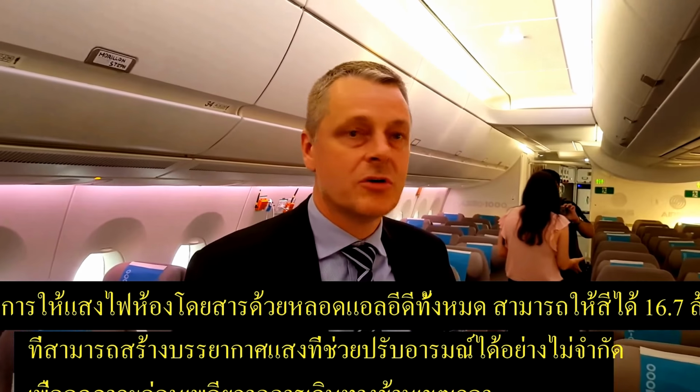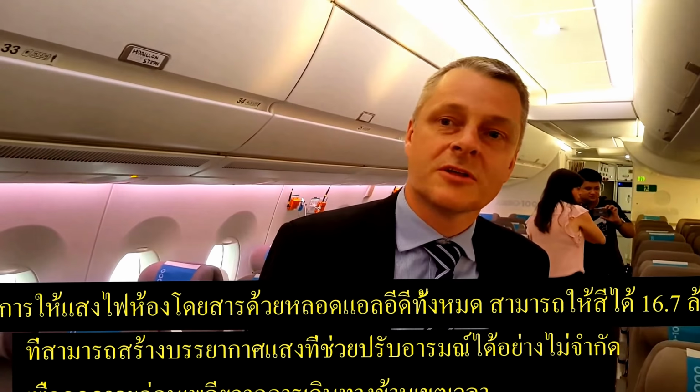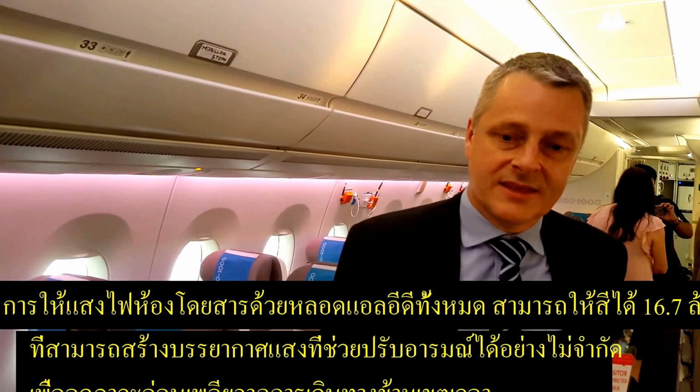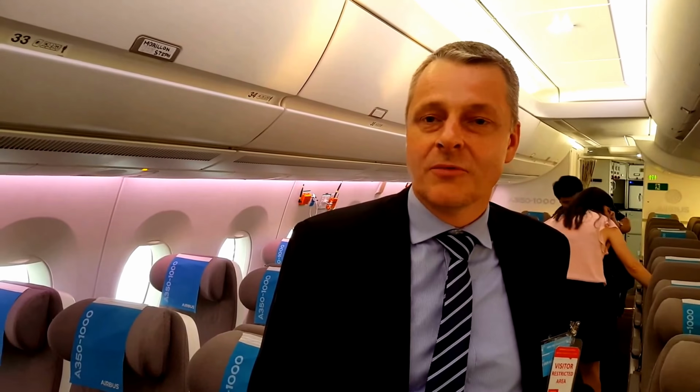Latest air conditioning systems with a lot of fresh air, a very good cabin altitude to arrive fresh at your destination. We have mood lighting in the aircraft, so as you can see, different colors, in total about 16 million colors to choose from to build different scenarios like sunset and sunrise. And of course the aircraft has all the latest connectivity features for wireless internet, IFE connectivity and so on.